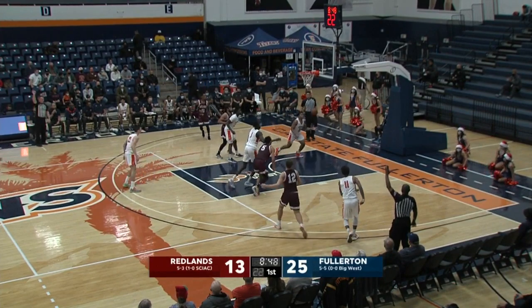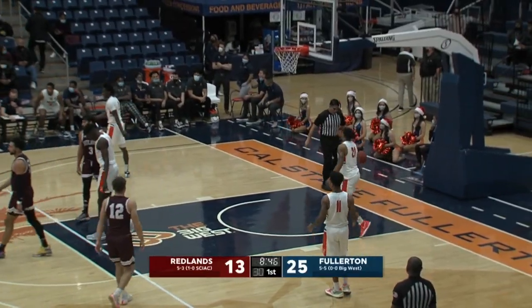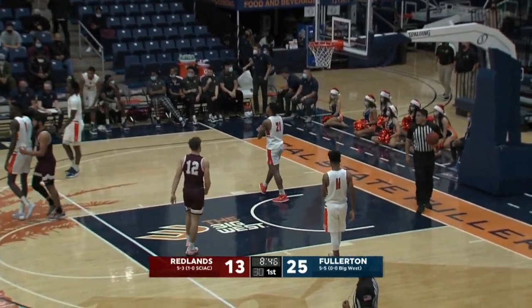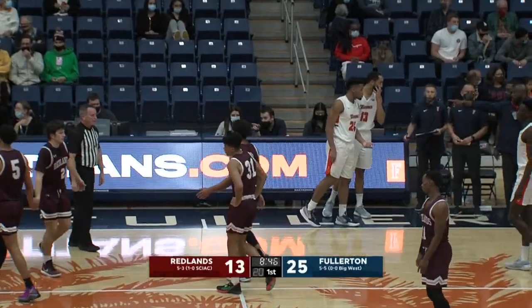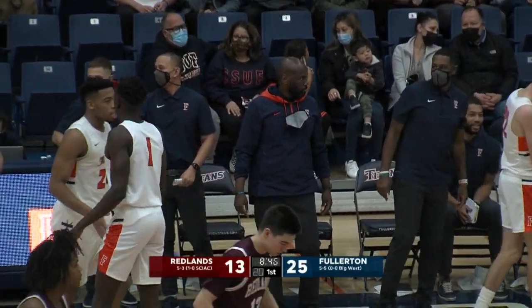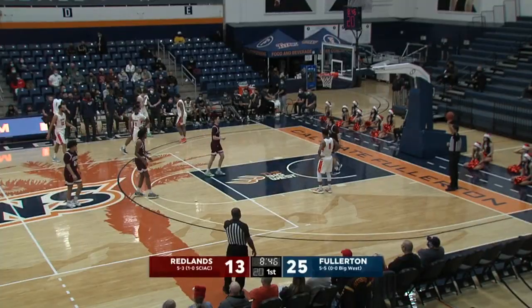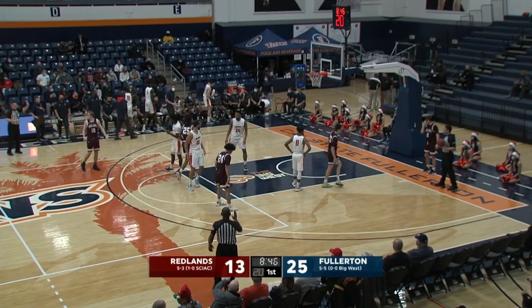Shot from Legner. A 3. And some of these shots by Redlands, not all that close. Last week, Life Pacific shot a pretty outstanding percentage. They beat the Titans on the 3 ball last week. Had pretty good activity back and forth, so now guys need a break.